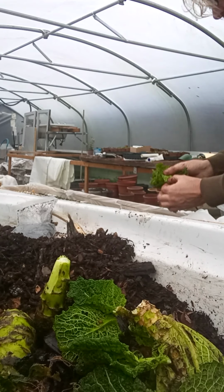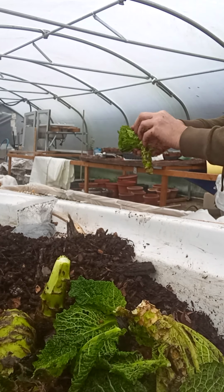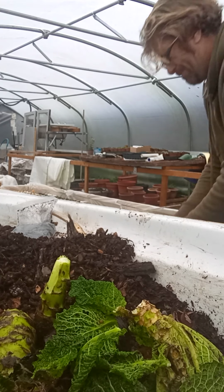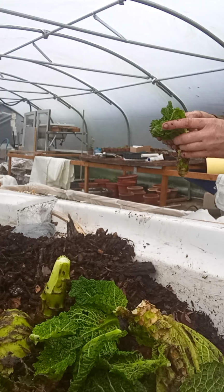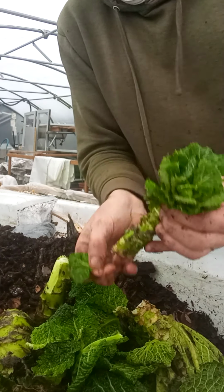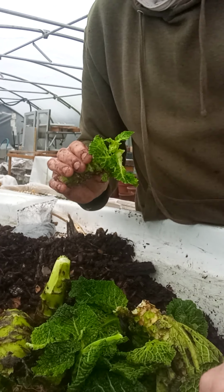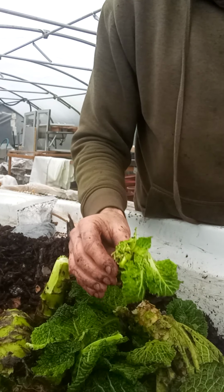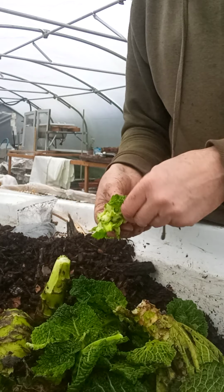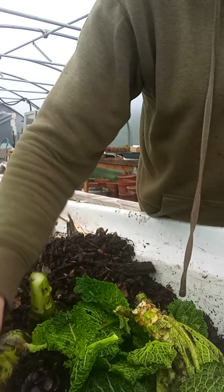And I'm just picking out the slugs because I don't really want slugs in my polytunnel. It's not a good idea to encourage more. I just want the worms to do their job, which I'm sure they will. So yeah, I'm going to go and chuck this bucket of slugs back outside afterwards. There's a little centipede in there. Oh gosh! Oh, I flicked him. Oh, there's a slug. The centipede's just fallen in, and he can stay because I'm not really worried. He's just going to break down the green matter, which is great.